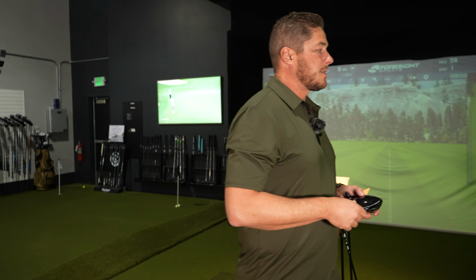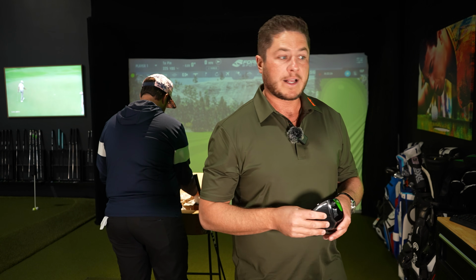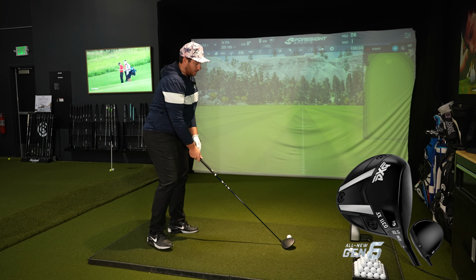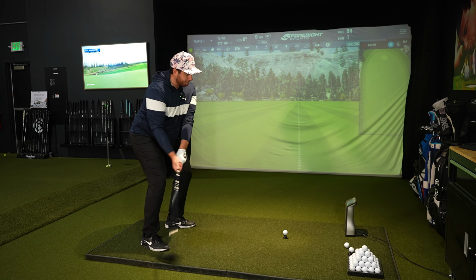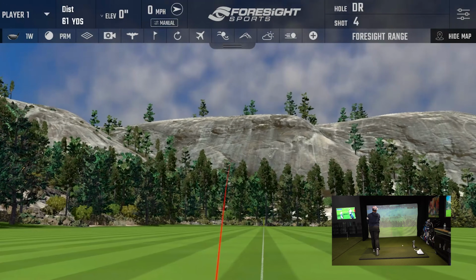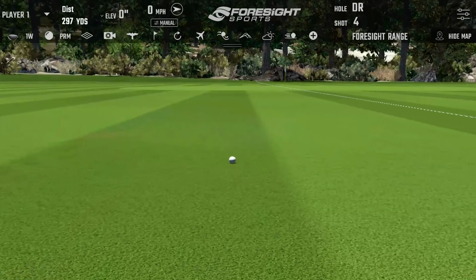Let's get a baseline with Gen 6, establish how Gen 6 performs, then we'll try the new Black Ops. Here we go. Gen 6 XF with the Ventus 6X. It's going to be the same shaft that's in the new Black Ops. Let's get some baseline. What do you think of it? Feels good. I've never hit the XF. I don't think I have either. There's Cream City though.